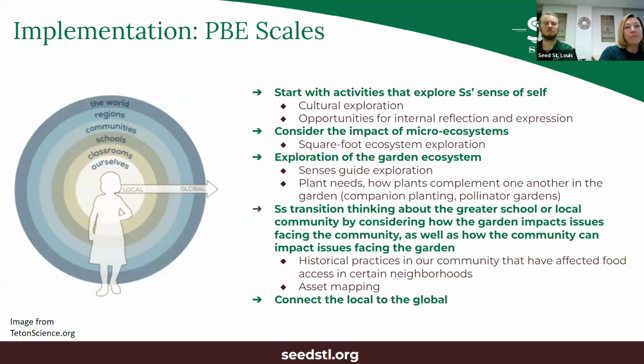But there are two common implementation methods for place-based education that I'm going to talk about briefly. So one, this is also a principle, the local to global, but this is also a way to start implementing place-based education. If your students are used to learning in the classroom and aren't super connected to the spaces they inhabit or the community, then you can just start by using the scale.